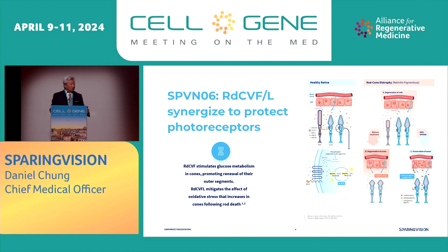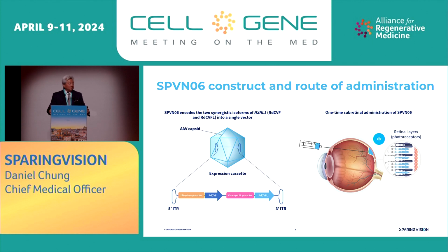But where the gene-independent part comes in is that it doesn't matter why the rod cell is no longer there. Whatever the genetic mutation is or whatever is functioning, the cell is not there to produce that RDCVF factor. And with gene therapy, we can put that back in and try and jumpstart that protective effect in these RP patients. So the idea here is that we would take SPVN06, both different transgenes, and put them into one AAV, and we'll put them into a subretinal injection. And this is the way that Luxturna has done it, and most gene therapies have done it. Right now, it is a standard of care in many ways for gene therapy to deliver it.